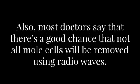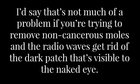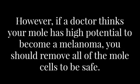Also, most doctors say that there is a good chance that not all mole cells will be removed using radio waves. I'd say that it's not much of a problem if you're trying to remove non-cancerous moles and the radio waves get rid of the dark patch that is visible to the naked eye. However, if a doctor thinks your mole has high potential to become a melanoma, you should remove all of the mole cells to be safe.